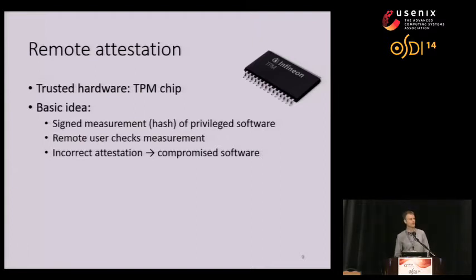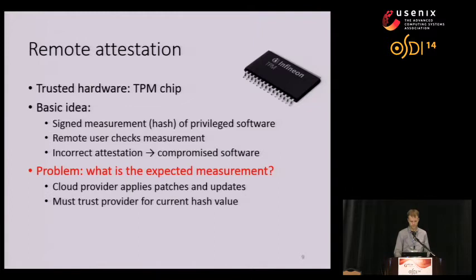So if you already know how this works, feel free to go to sleep for 30 seconds. The basic idea is that at boot time or sometime early on, you construct a secure hash of all the privileged software running on the machine. And this is then signed by a small piece of trusted hardware like the TPM chip. And some remote user checks this measurement, both the hash and the signature chain, before deciding whether to trust that remote machine. So the basic idea here is not preventing the wrong software from running, but making it possible to detect when the wrong software runs.